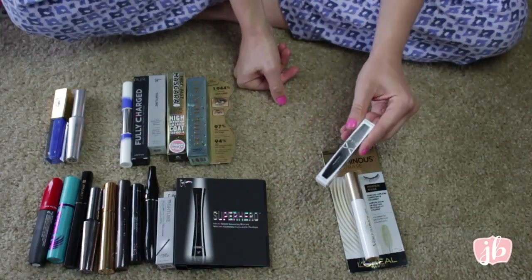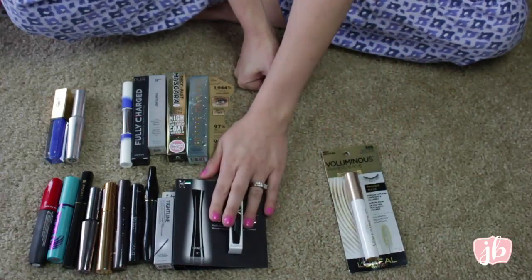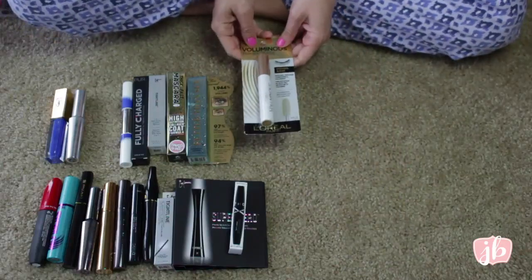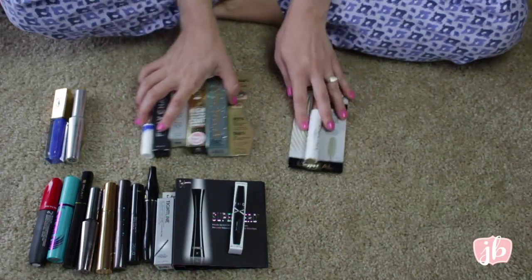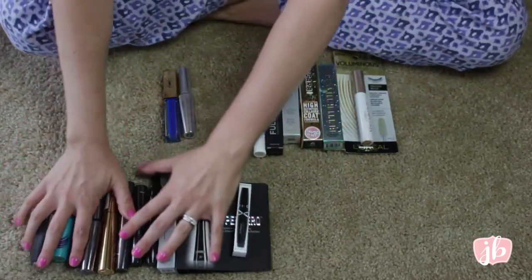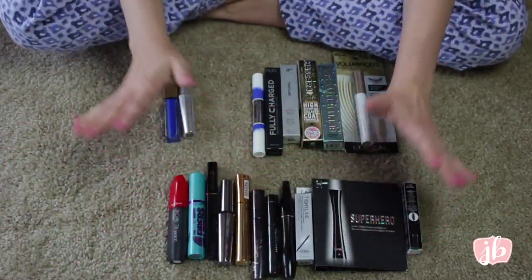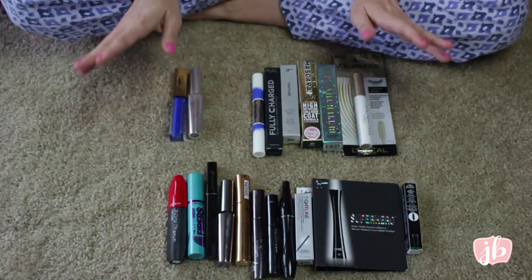Same with this, is it Sephora brand mascara. I'm just not interested. This I just recently bought, so I am gonna try this. It's a L'Oreal Primer Mascara. I've heard kind of mixed things, so I'm excited to try that on my own. So the only thing I'm not showing here right now is the one I'm currently using. That's the Supersizer. It's just on my vanity, I'm sure.